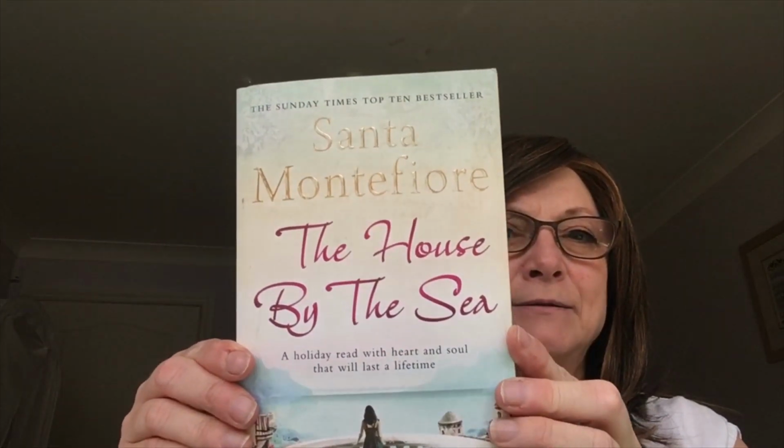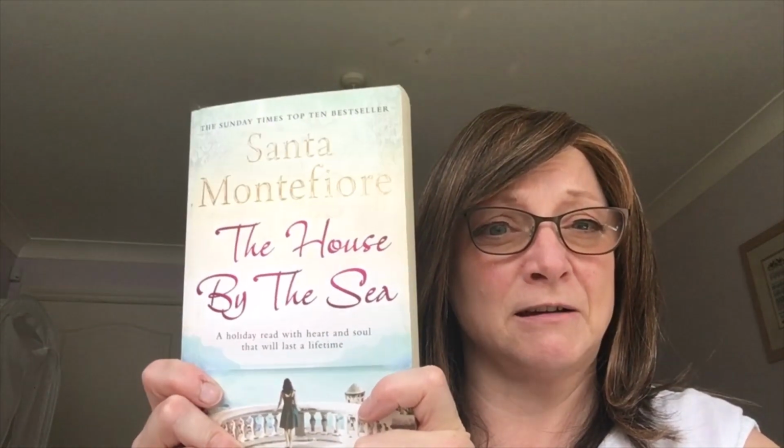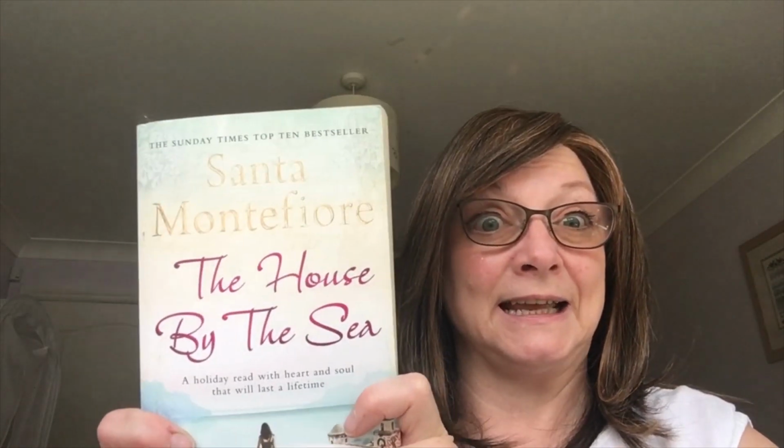I read this one, The House by the Sea. This was gifted to me by a friend last year. It's not normally what I would choose to read all by myself. By Santa Montefiore. I don't think I've ever read any of hers before, but I thoroughly enjoyed it. A really, really nice holiday read. Set a lot in Italy, but also in Devon.